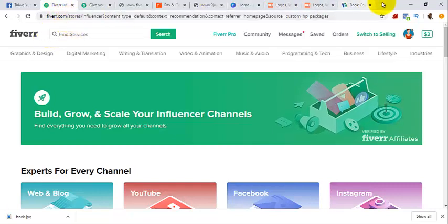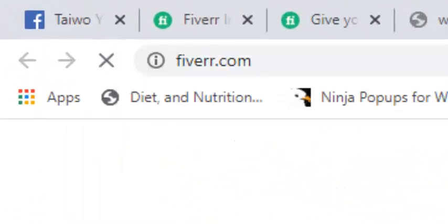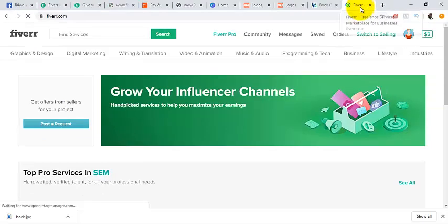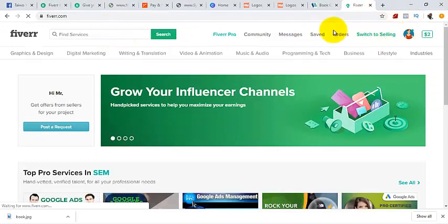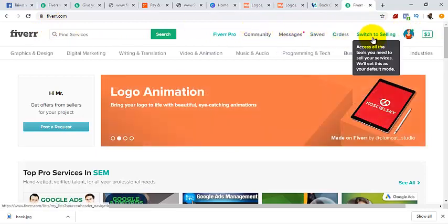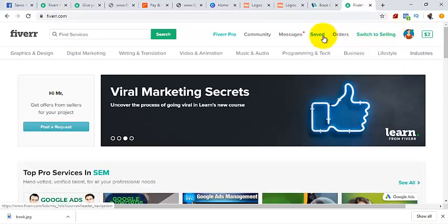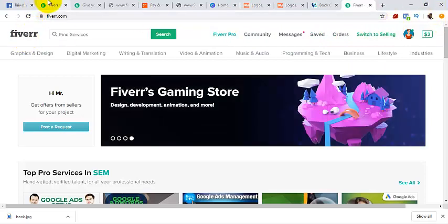You can head straight to the internet and type fiverr.com. Alright, so you are required to sign up, you register with them, though I've signed into my personal account over here. Okay, if you are new, you will have to sign up somewhere around here and log in. Okay, let's not waste much time about that. Anybody can sign up. You just need your email address and a password.